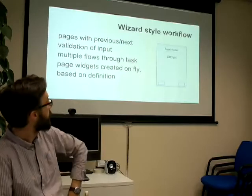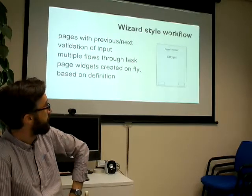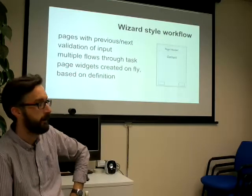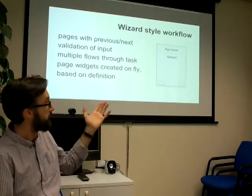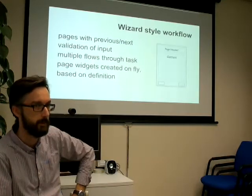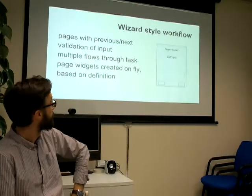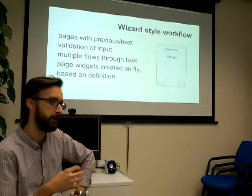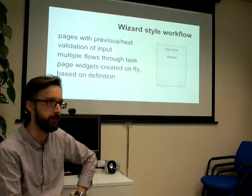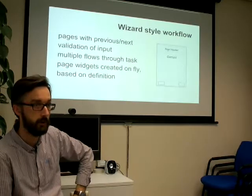Now, just a bit more about the wizard style workflow. I'm sure we'll have our own ideas what that means, but in this context, the application would essentially display a series of pages, have a header, standard navigation, next and previous buttons at the bottom, and then a dynamic area for the content. And it would do the standard thing, so validate the inputs, so if you click next and the field is required, tell you about that. And also handle multiple flows through the application.